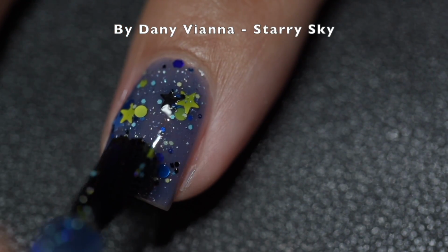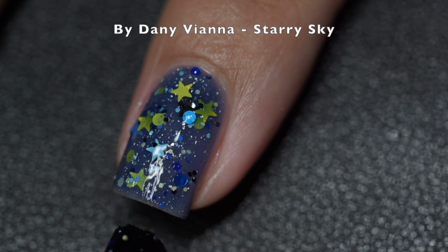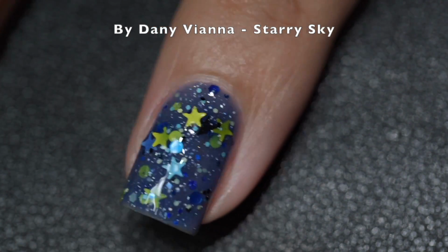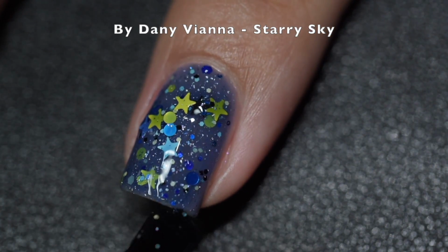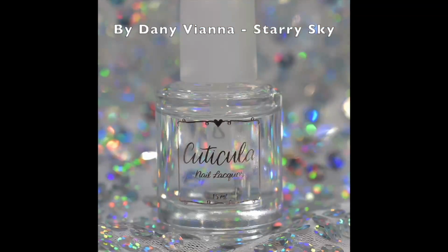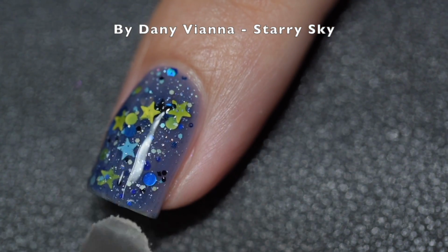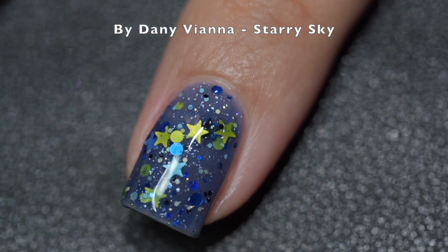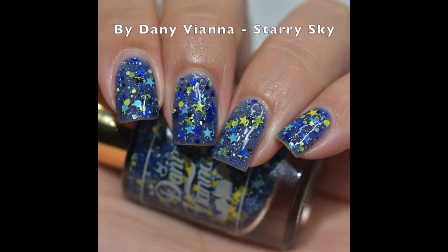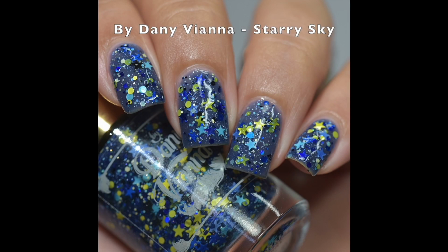So those glitters do come out. I didn't have to do any fishing for them. I didn't even have to hold the bottle upside down to get them to come out so nice and abundantly. I did do some kind of manipulation with the placement, however, because for some reason, sometimes these little glitters like to traffic jam. So I did do a little bit of movement and I put them where I wanted them to. This polish will dry down with some texture, so I'd recommend a glitter eating top coat to make it nice and glassy along with your regular top coat. And it will be on the difficult side to remove because it is glitter heavy. So my final swatch here is 3 coats of Dany Vianna's Starry Sky and a glossy top coat.